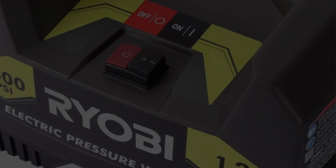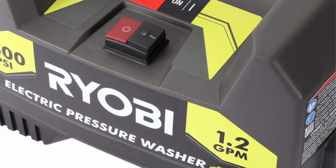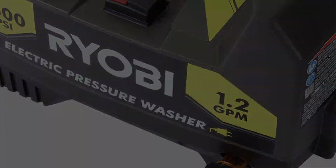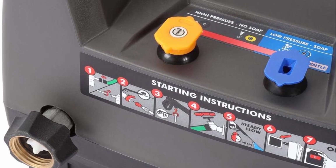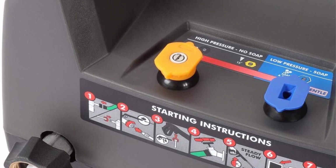Weighing just 16.4 pounds, this corded electric pressure washer is easy to carry, store, and use, while the 25-foot hose and quick connect spray wand provide added convenience and flexibility. Its compact design, reliable performance, and user-friendly features make it a great option for homeowners who need an affordable and portable solution for regular cleaning jobs.